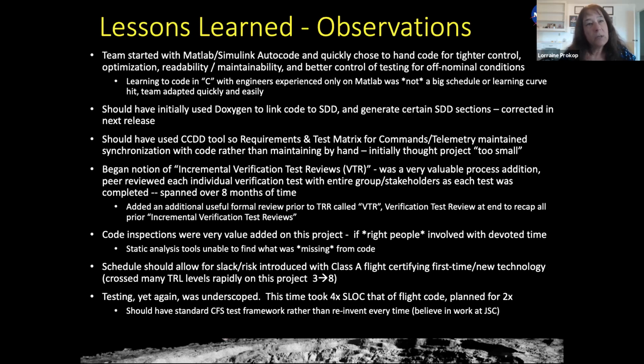We didn't initially use Doxygen to link the code to the design, but we should have, and that was corrected in future releases. We also, I chose not to use one of my own previous products, the CFS Command and Data Dictionary.